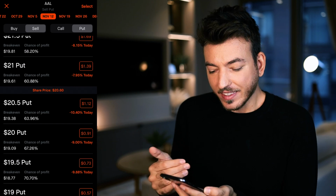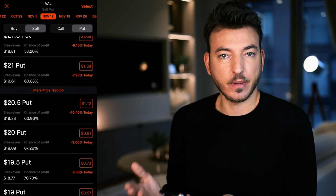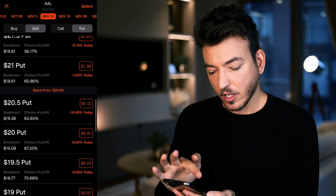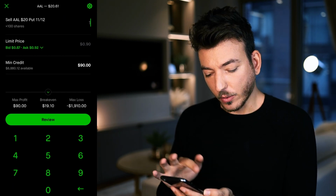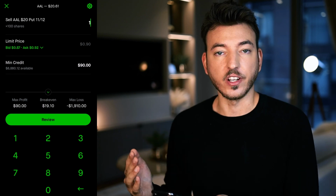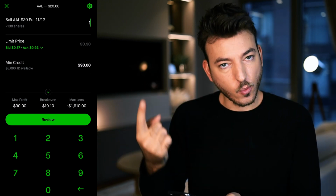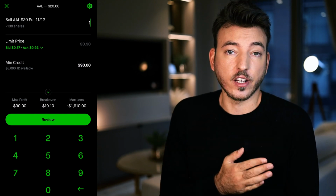So let's go, in this case, just 2 strike prices below at $20. So we are okay buying American Airlines at $20. So we're going to click $20 put, and we're going to click on 1 to sell 1 contract if you want to buy 100 shares. If you're a baller and want to buy more, then you're going to go more contracts, 1 contract per every 100 shares of the company.